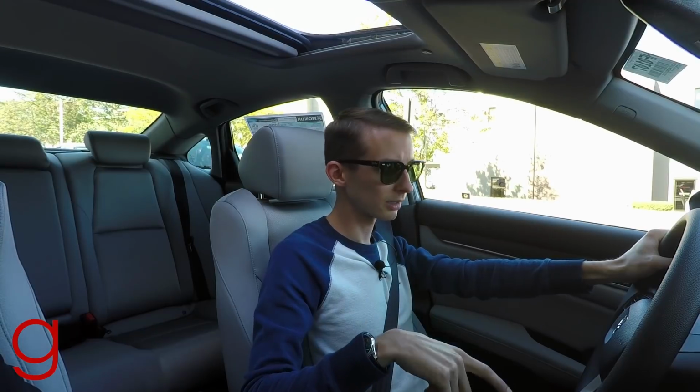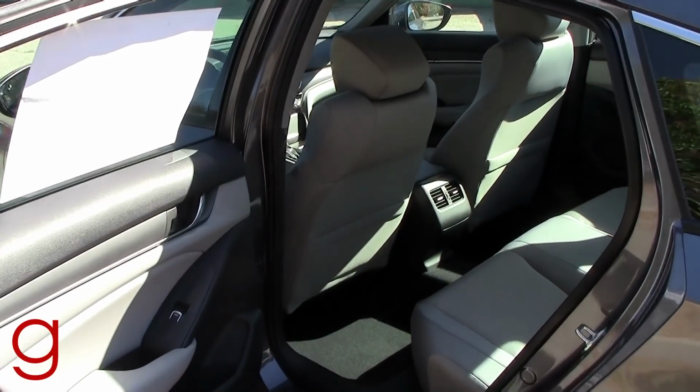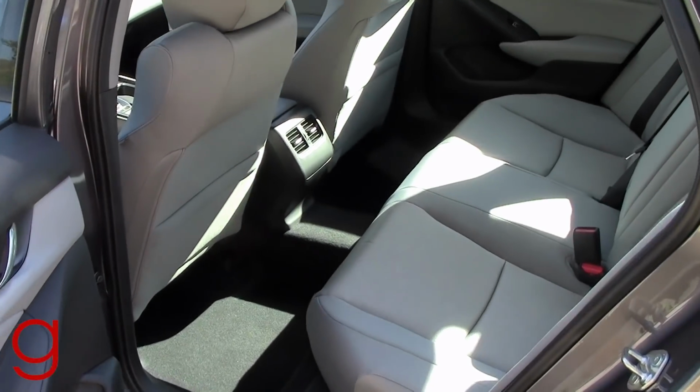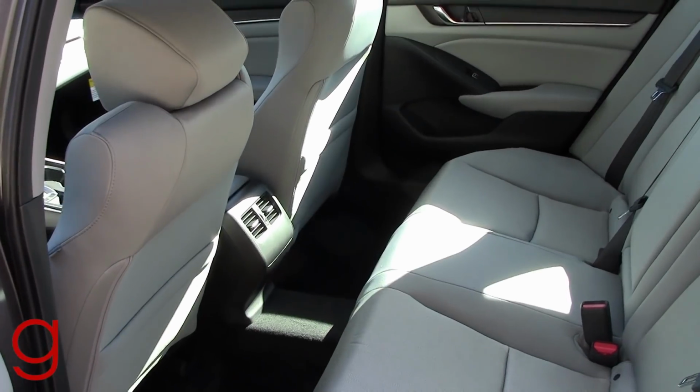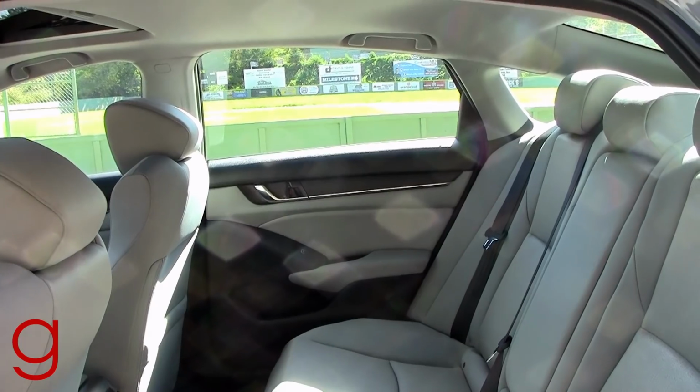On the EXL and Tourings, you have 10 speakers with a 450 watt stereo system, which we're talking high end at that point. You've got cooled seats available on the new Touring model, which is an added bonus, nothing that's ever been done before. And then there's just a lot of high-tech features.